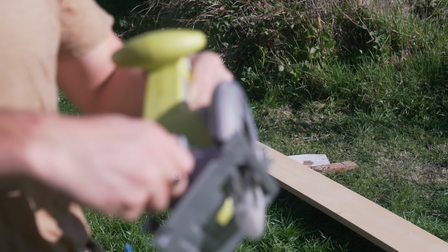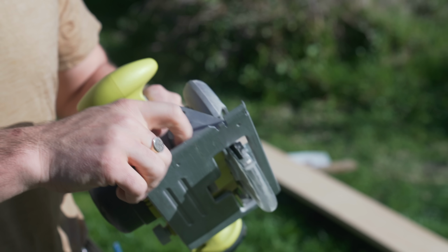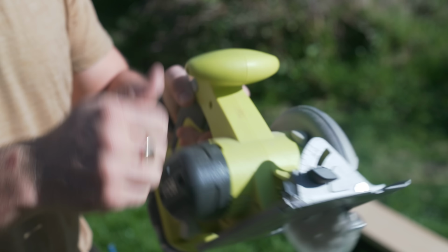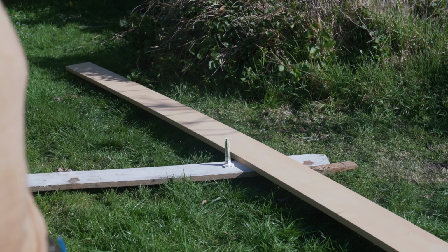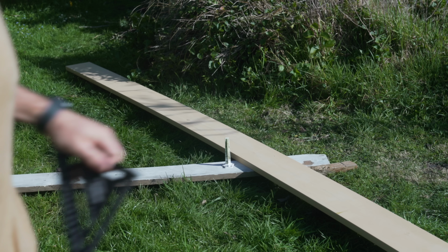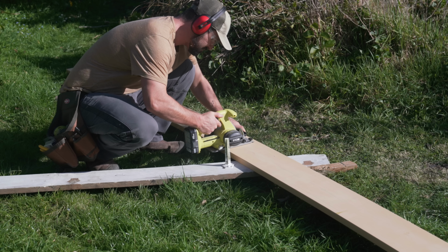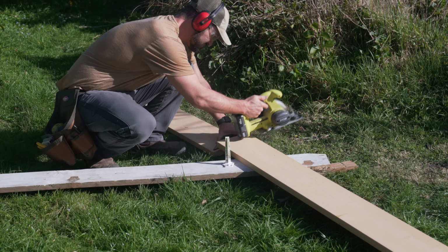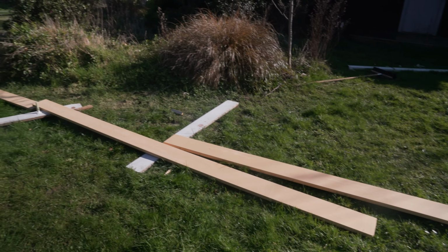So we're gonna bring the circular saw back down to 0. We had it at 45 degrees for the miter cut. And we're just gonna do a straight cut using the speed saw as a guide. We'll go straight across there. All right, those are all cut to measure.